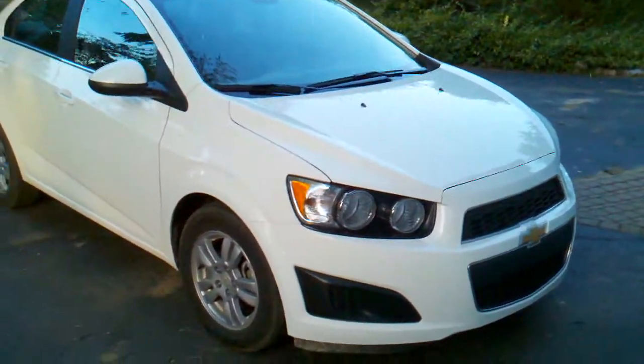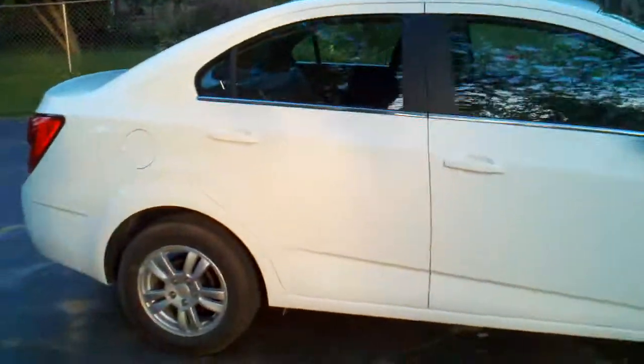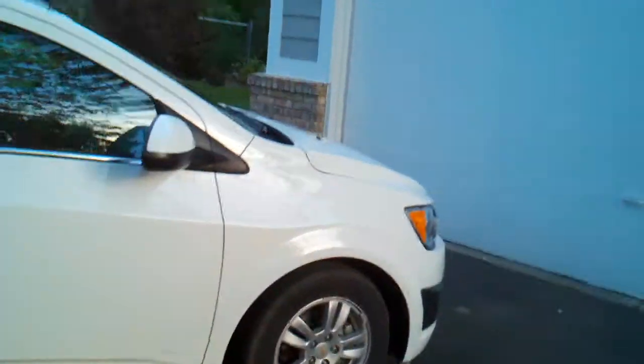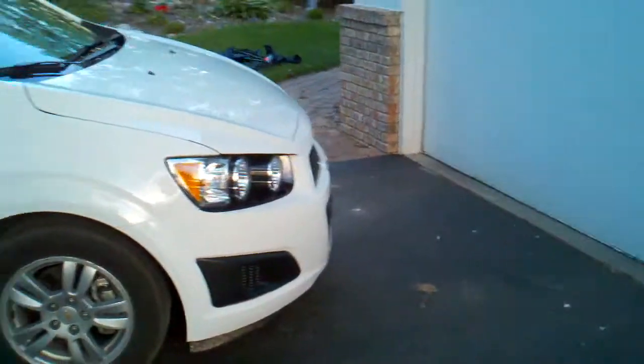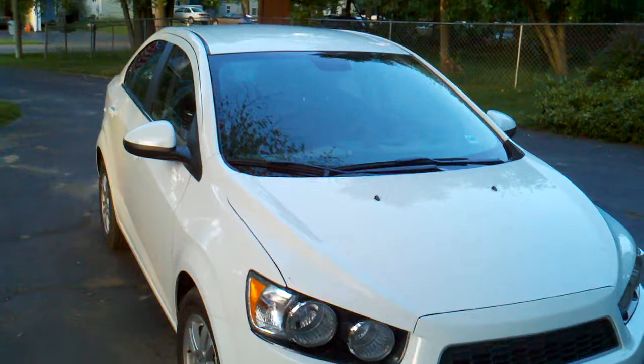But this model we have right here is a Sonic LT version. It's a mid-range, ahead of the LS and below the LTZ. This is a turbo version of the engine, a 1.6 liter, lower than, I believe, the 1.8 standard version. But since it is a smaller engine, it does get better gas mileage than the 1.8 because of the turbo built into it, and it does have, I believe, 20 more horsepower.